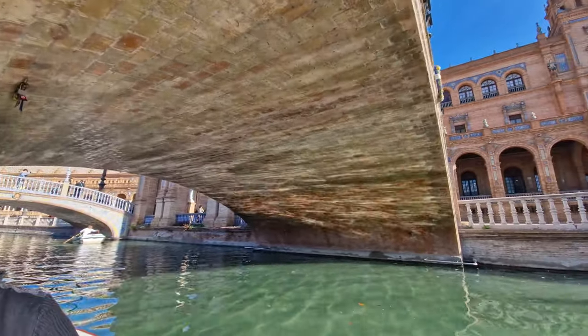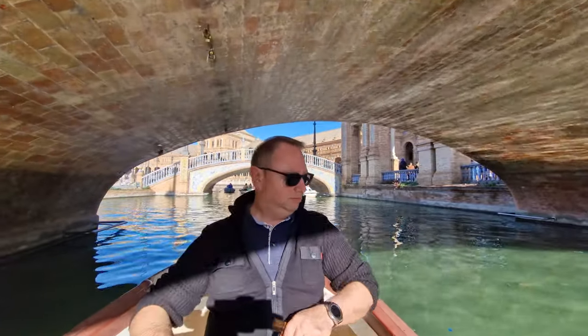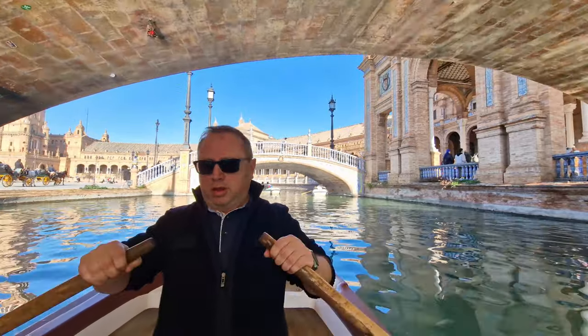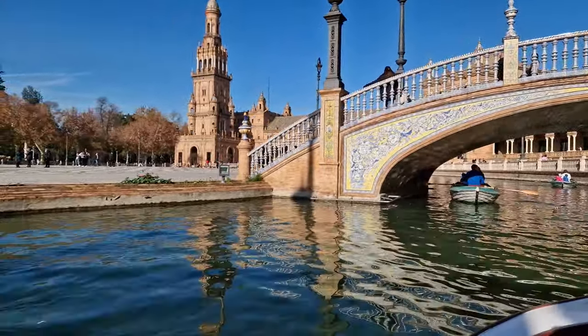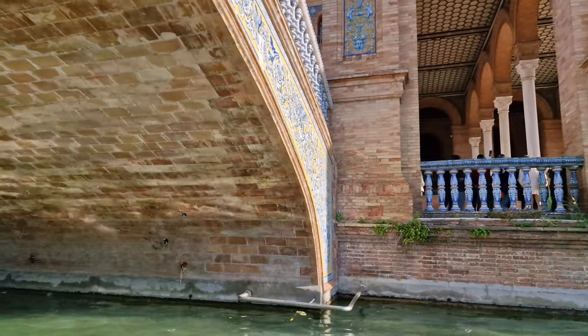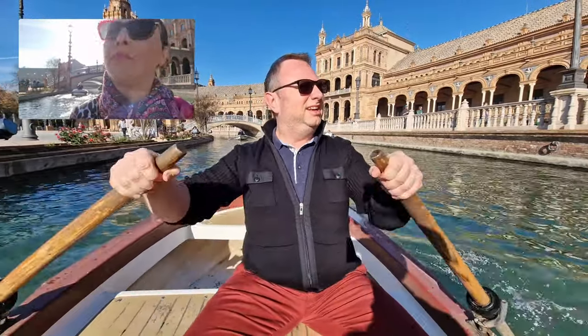So we see that every bridge has its own name. Also the one in front of us has the castle. In fact, it is the Puente de la Castilla. It is the castle bridge. Traffic. There was traffic under the bridge. We had some little problem, but now it's okay.